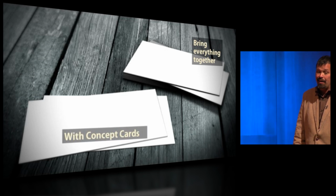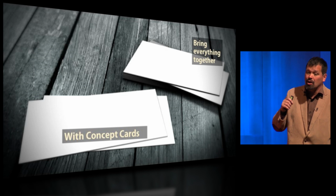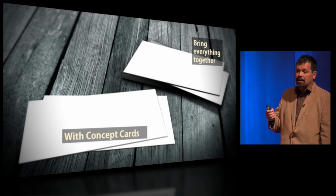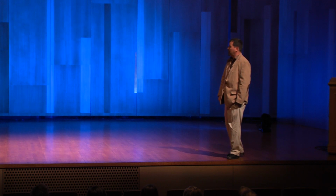3x5 cards we talked about. I love a 3x5 card because there is not a single concept in the world that you can't at least start by writing it down on a 3x5 card. It's classic tabula rasa, right? It's that empty blank slate that you can do anything that you want with. You can make it your own. And so you can use 3x5 cards.